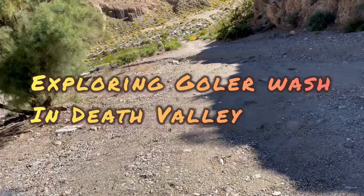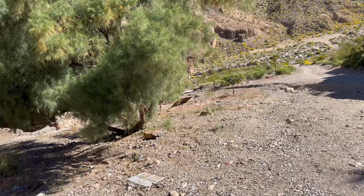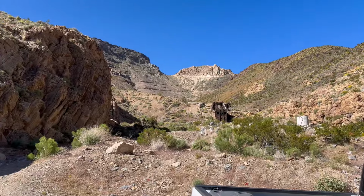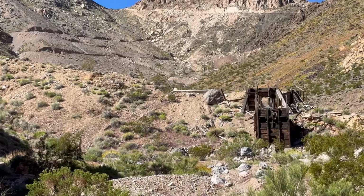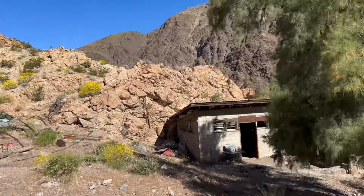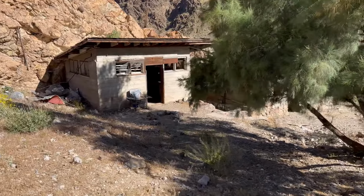We come to our first cabin in Goler Wash. I don't know what this is called, there's no signage or anything, but it's an old mining cabin. You can see the mines up there somewhere. And yeah, so really cool. This has been a very beautiful drive up into here. So we'll walk through the cabins here.